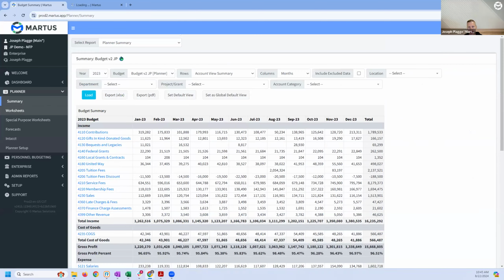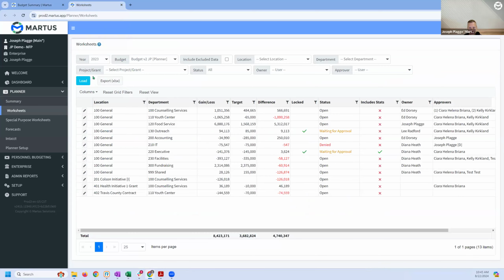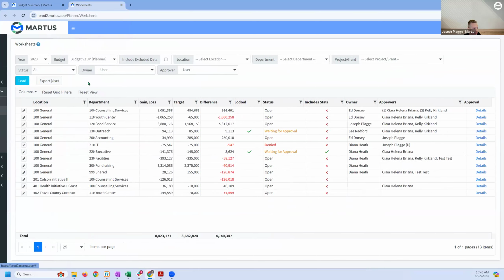Now, there will be some other pre-configured reports on the budget side. If you want to do analysis compared to other trailing 12 months, annualized numbers, last year's budget, you can do that. There's side-by-side comparisons. If you have other iterations or want to compare to, you know, prior year budgets or forecasts, you can do that as well. But let me talk about the worksheets, because this is going to be the typical user experience here.